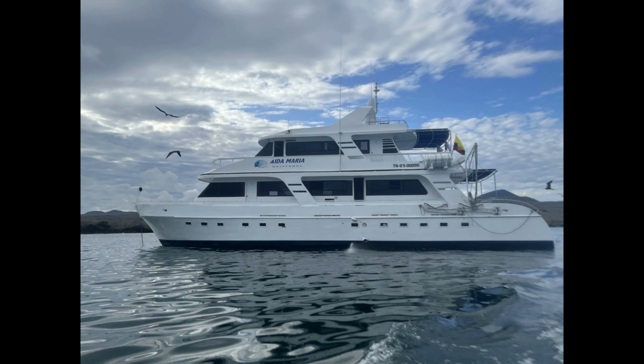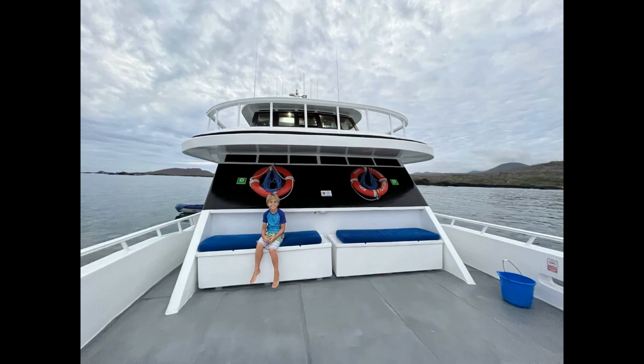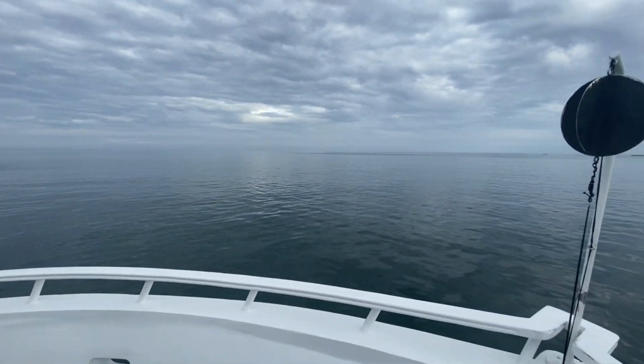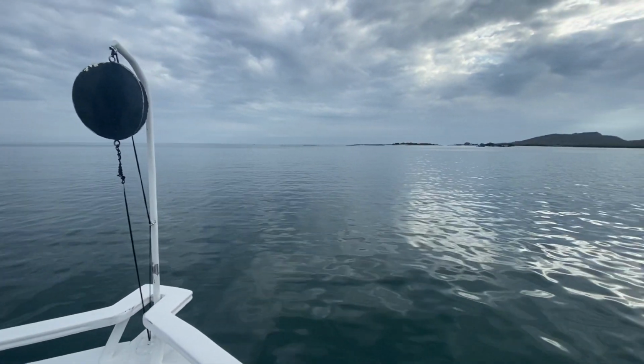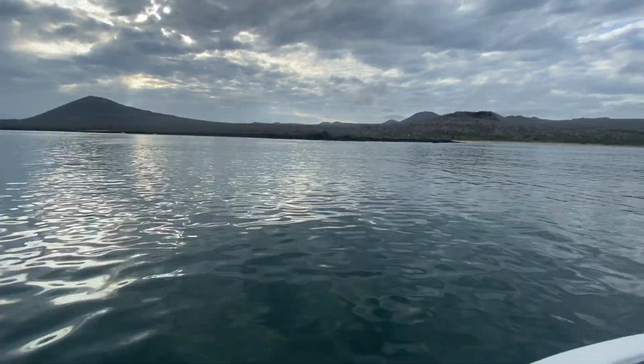The Aida Maria sleeps 16 passengers and there were only 10 of us, so we had plenty of room to lounge around. Wow, so peaceful and pretty. Unbelievable.